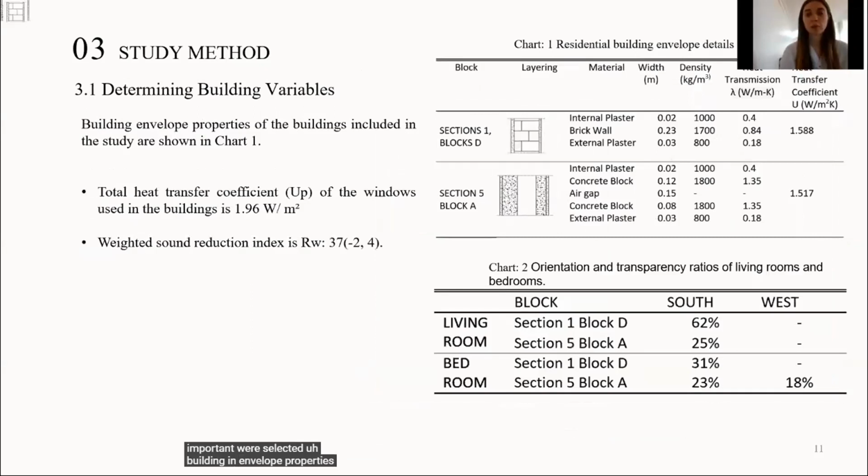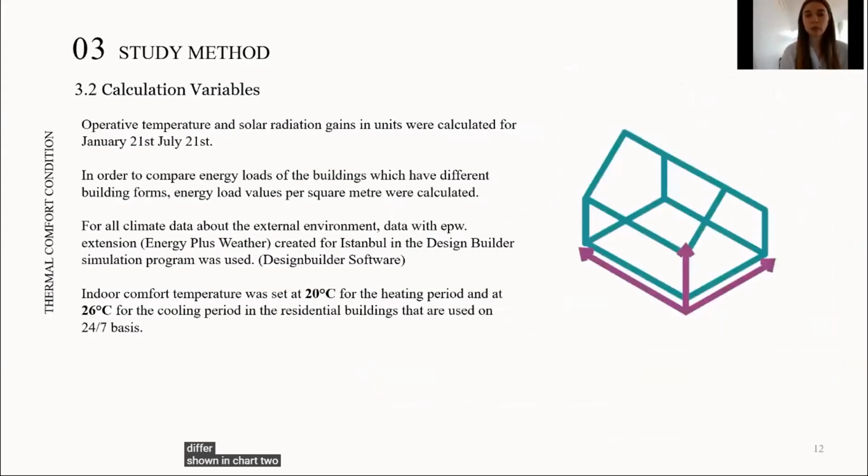Building envelope properties are shown in chart 1, and the blocks have different facade systems. Block D in phase 1 has brick facades, and block A in phase 5 has concrete facades. The transparency ratio of the buildings is shown in chart 2. For thermal comfort conditions in the study, operative temperature and solar radiation gains in units were calculated for January and July 21st.